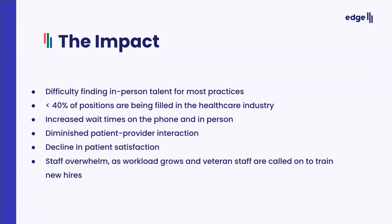A couple of things that we have seen in regards to impact specifically affecting the practice is increased wait times, right? If you don't have the staff in place, increased wait times on the phone, increased wait times in person. And really a big piece is a diminished patient-provider interaction, right? If everyone is short staffed, we're having to run on an extremely tight schedule, falling behind, with less and less time from the patient and provider in regards to interaction.